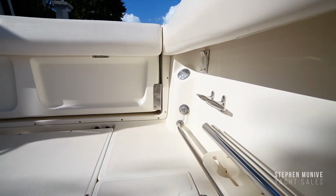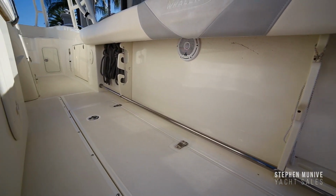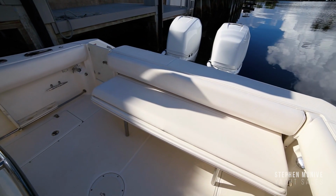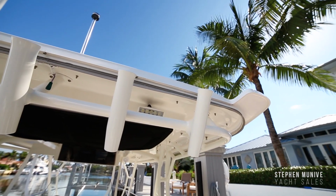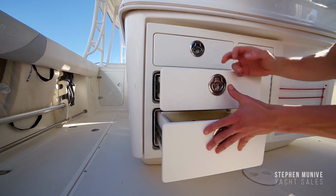Under the gunnels, you will find many options including downrigger reel plugs, washdown, storage, and shore power. There's a convenient rear folding bench seat to aft. For fishing, you have rod holders on the hardtop, a station with bait well, sink, and plenty of storage.